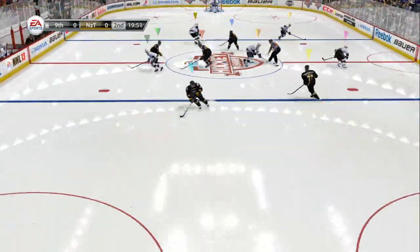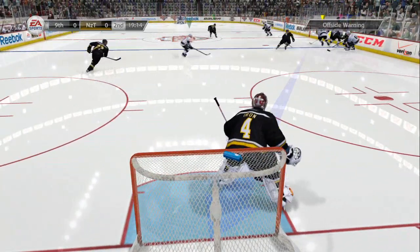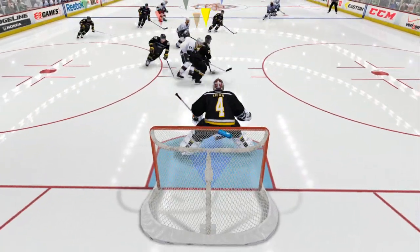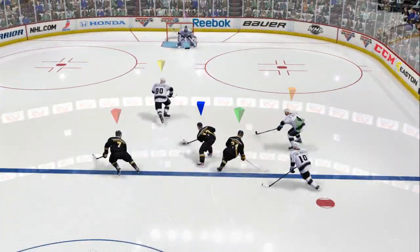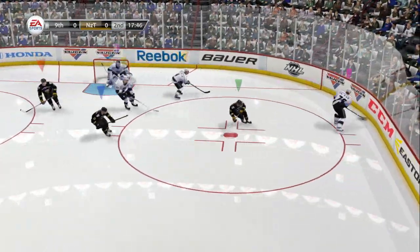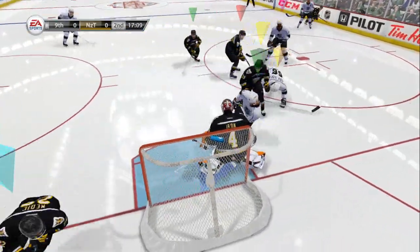And with that puck drop, we're underway in the second period. At the point. Has the loose puck. Shoots that one up the wall. On the charge, 3-on-2. Big time wrist shot. Off the player, deflected. Good poke check.